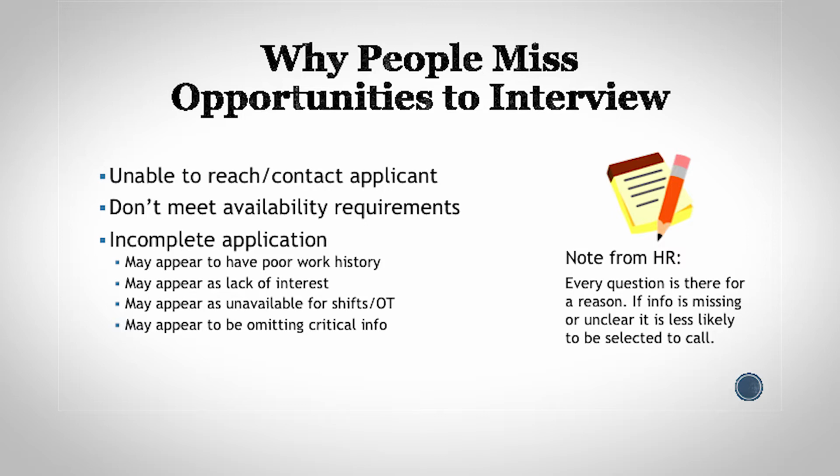One other reason, if you mark certain shift availability that doesn't align with our requirements, we're obviously less likely to give you a call. Sometimes if we have time, if the rest of your application looks great, we may call and check on that, but sometimes that's screened out in the initial process. So do make sure that you look into availability. And any type of incomplete part of your application could lead to missing out on an interview opportunity.